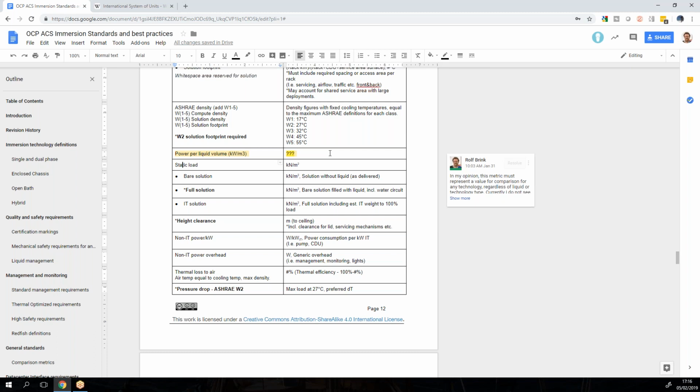So this figure is only for comparison. It's not meant to show that half of the industry may not be able to achieve it. And besides, realistically, most of the deployments that are out there are not really working with the warmest water yet. So that's basically the reasoning. That's the explanation.